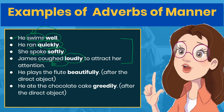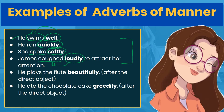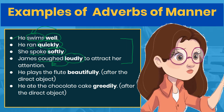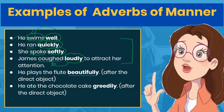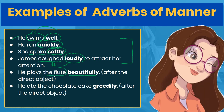Now, going to the last two sentences, he plays the flute beautifully. So in this case, our adverb is used after the direct object. The adverb is beautifully, and our direct object would be the flute.